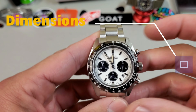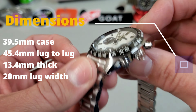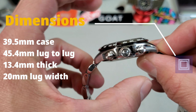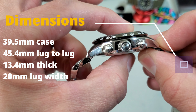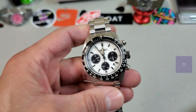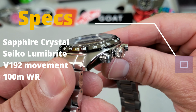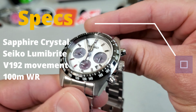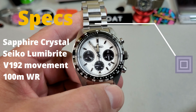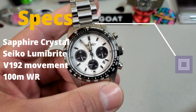Going over the dimensions, I measured it at a 39.5 millimeter case with a 45.4 millimeter lug to lug. For me, it came in at 13.4 millimeters thick, and it has a 20 millimeter lug width. Going over some of the other specs, it has a very nice single domed sapphire crystal. Kind of gives you a little distortion and magnification effect. It uses Seiko LumiBrite. There's not very much on the dial. It is not a lume monster by any means as compared to most Seiko divers.